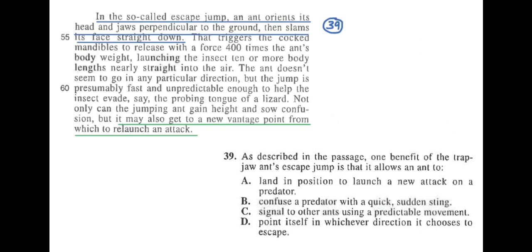39, as described in the passage, one benefit of the trap jaw ant's escape jump is it allows the ant to. Okay, so this one's kind of tricky. We know where we marked it. Is it going to land in a position, confuse the predator, signal to other ants, or point itself in which direction it chooses to escape? So we got to find where this is. The trigger that cocked the mandibles releases the force, 400 times the body weight, and launches it into the air. It doesn't go in any particular direction, but it's fast enough to help the insect evade a probing tongue of a lizard. Not only can the jumping ant gain height and so confusion, but it may also get to a new vantage point from which to release an attack.